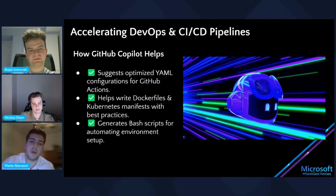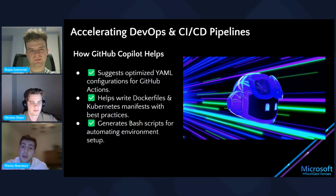So firstly, I want to talk about setting up a CI/CD pipeline. So basically, in this project, I needed to set up a CI/CD pipeline for a three-layer app to be hosted in the cloud. And at that time, I didn't have sufficient knowledge about GitHub Actions. And this is where Copilot came to the rescue. It helped me write and optimize that YAML configuration in GitHub Actions. And it also assisted me with Dockerizing the application and setting up the Kubernetes cluster in the cloud.